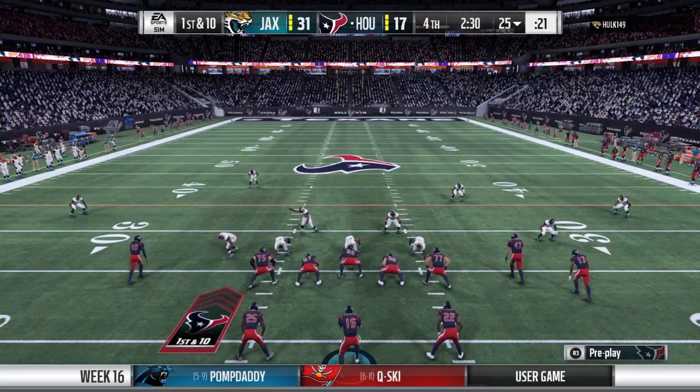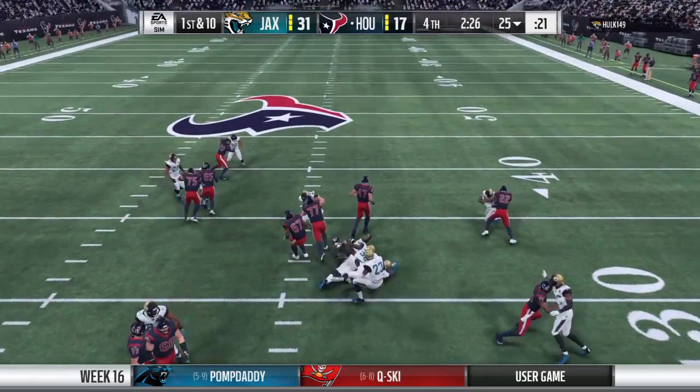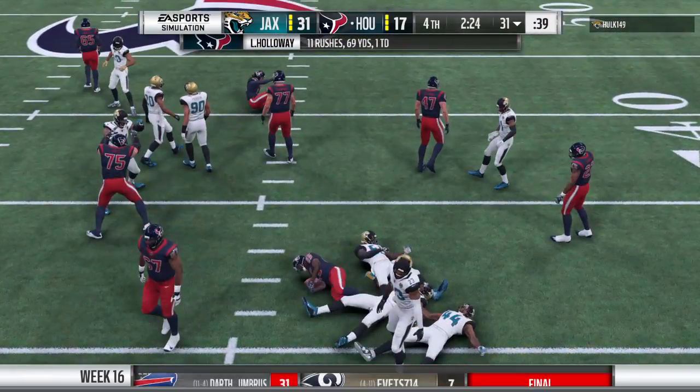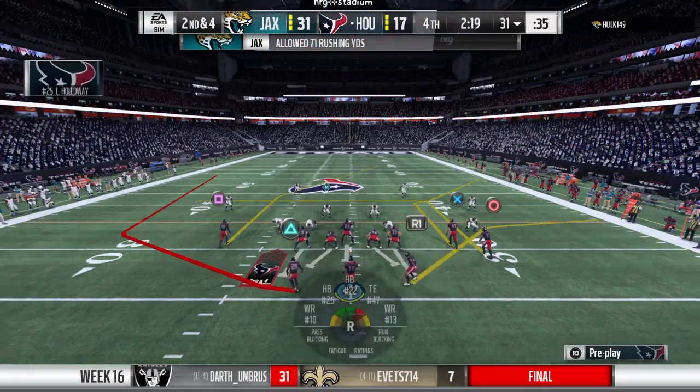Yeah, because the secondary, they really looked clueless. And that was amazing because that drive went and went, no adjustments, and no big plays by the defense to knock the ball away. He'll get a nice chunk there on the first down run, and it's 2nd and 4.